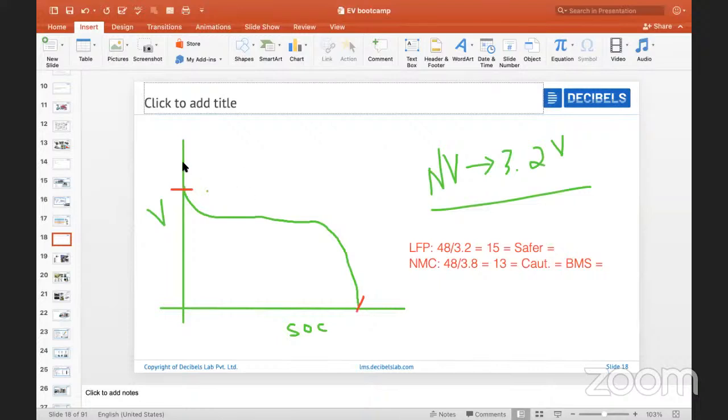If you take an NMC cell, it exhibits different characteristics. The fully charged voltage, the overvoltage protection, is 4.2 for NMC. So NMC exhibits a characteristic curve something like this. It may be a very bad representation, but just for your understanding, the overvoltage cutoff is higher than for LFP.